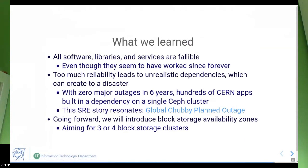In our case, we plan to introduce block storage availability zones. So we're aiming for 3 or 4 different clusters so that our users can spread their applications across the different clusters, and then they can be more available in case of any problems in the future.